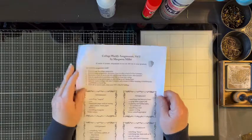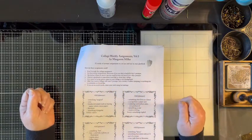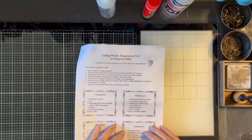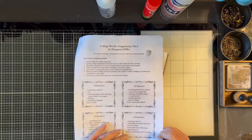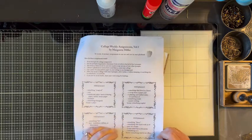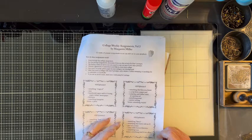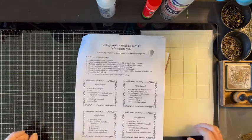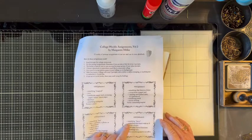This is volume 2, and it is a collage challenge, and basically what she has is a list of items for every week. She has 5 required and 1 bonus, and you can choose to do the 5, and if there's one of those that you don't want to do or you can't find or don't have, then you can substitute the bonus, or you can do all 6.